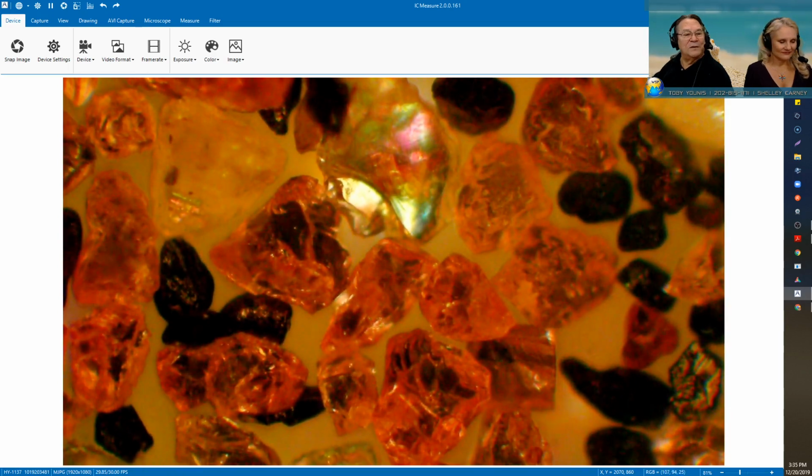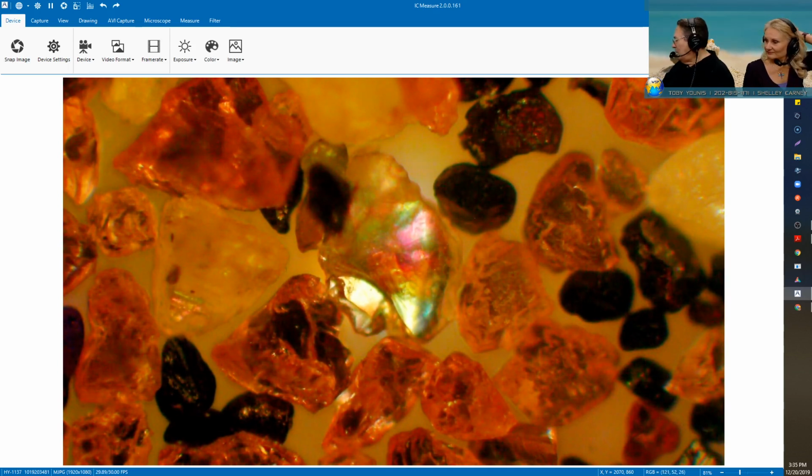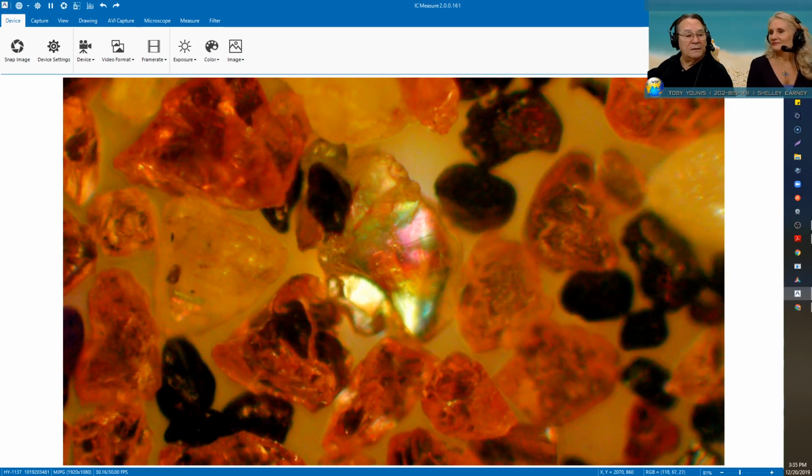So what's interesting about these two microscopes that I have is that the knobs for moving the stage in each direction, X, Y, are exactly the opposite from one to the other. So I'm having a hard time trying to memorize them. So here's a beautiful quartz piece that's reflecting back some of the polarized light in it.